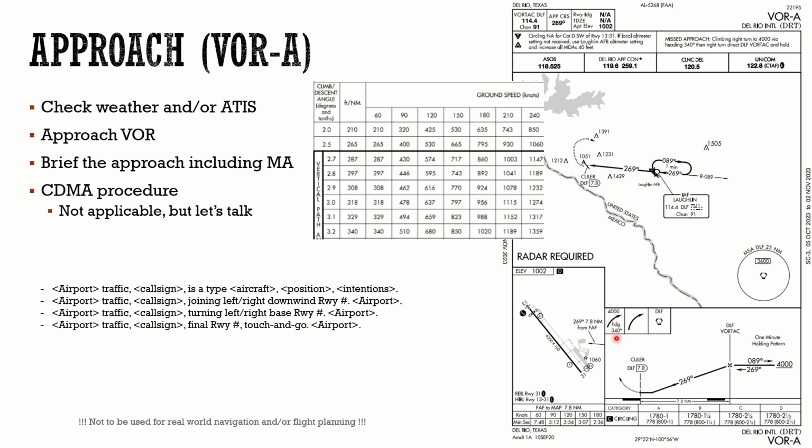Actually, yeah, it says here. Yeah, I believe it's like that. You need to reach 4000 on that heading, and then only you can make a right-hand turn. Let's go with that. That makes more sense here. It would be worded differently if it was different.